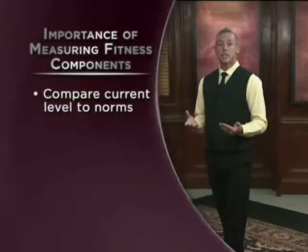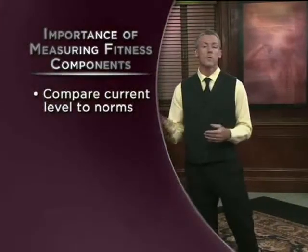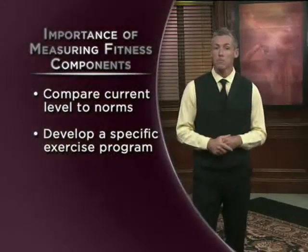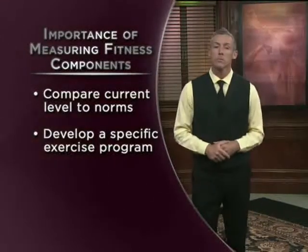The measurement of health-related fitness components is a fundamental step in the design and management of any exercise program, with the American College of Sports Medicine declaring that it's important for many reasons. Firstly, in educating people about their present fitness levels in relation to published norms. Assessment can also provide information that is helpful in developing a specific exercise program. Perhaps we can design a program that's devised to address certain weak areas.